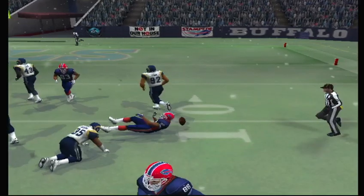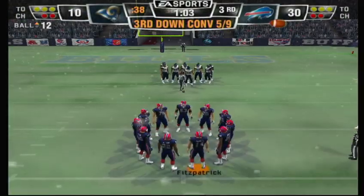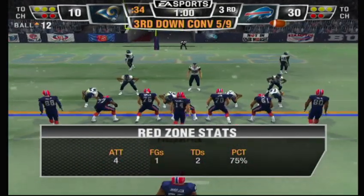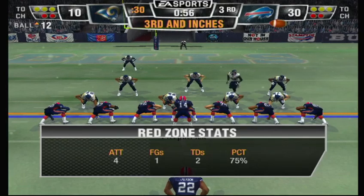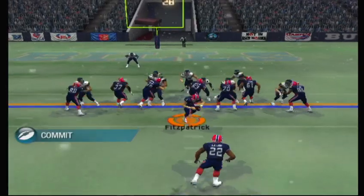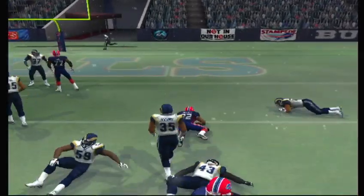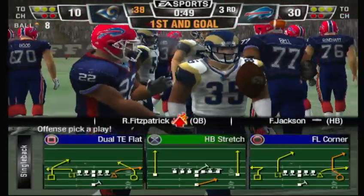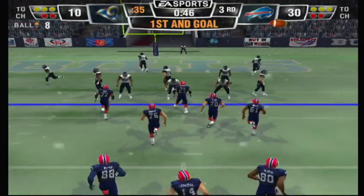Gets five on the run. 5 yard gain on the play. So now it's third down and inches. Who can make a big play? Powers through the defender. Jackson picks up about 4 yards on the carry. It's first down and goal on the 8-yard line.